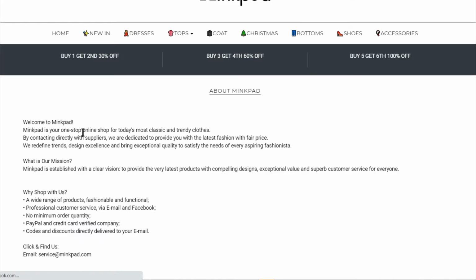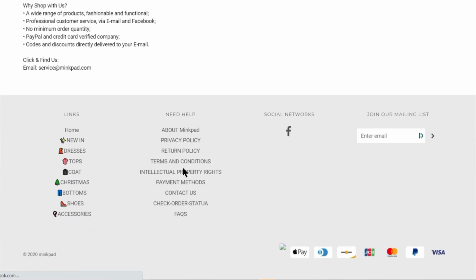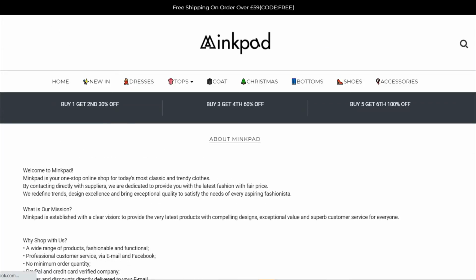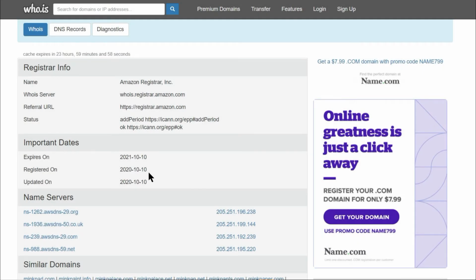MinkPad is your one-stop online shop for today's most classic and trendy clothes. So that really doesn't tell me very much about who MinkPad really are, and as I said, there are very few contact details apart from an email address. Okay, let's dig a bit further. I'm going to do a who is search on the domain name and see when it was registered. Here we are, we can see that the domain was registered on the 10th of October, about a month ago.